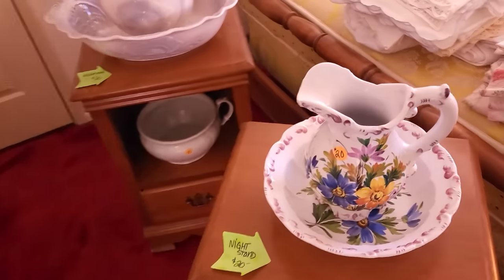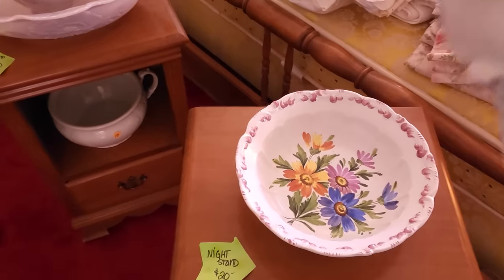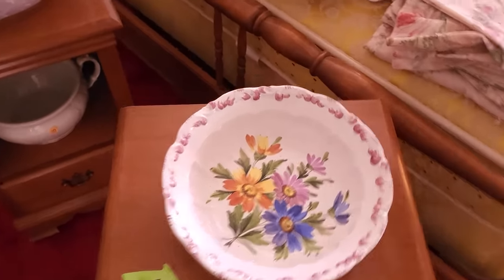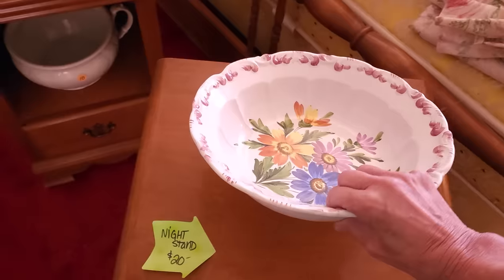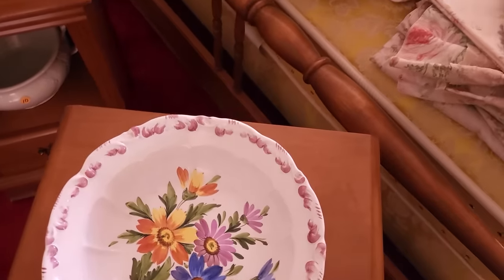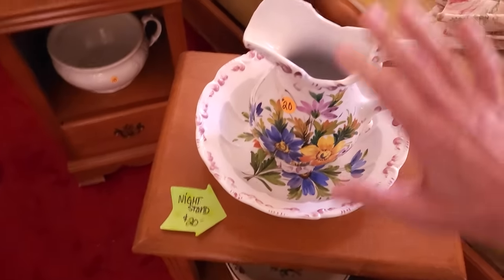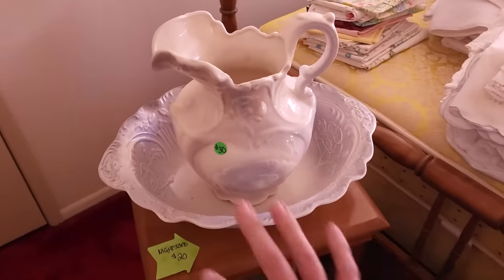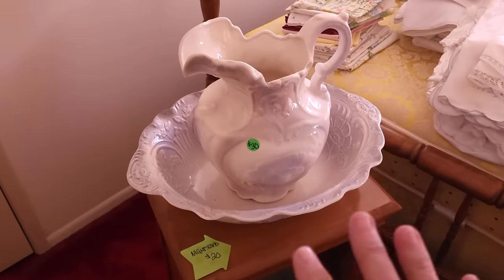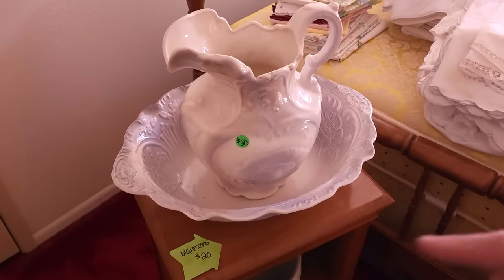Got some old pitcher and basins. This reminds me of, what's it? Blue Ridge? No, it's made in Italy, actually. It has that Blue Ridge kind of a look to it. Maybe Blue Ridge was copying Italian ceramics, but it's kind of nice. And there's a larger one. These were super popular. What was it, like in the 90s? Like everybody wanted one of these. Now I think they're a hard sell.